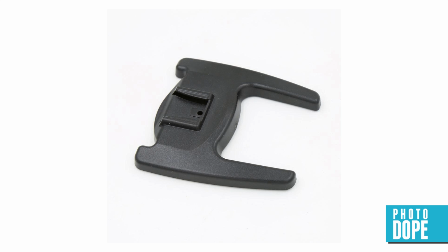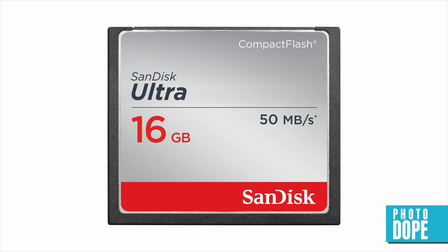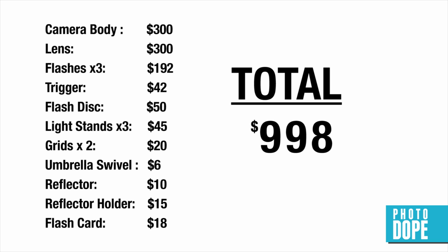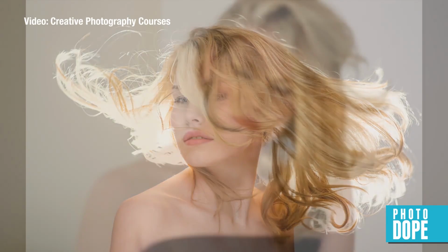I'm using the included mini stand for the other flashes, a 5-in-1 photo reflector for $10, and a reflector holder that I use as a boom arm for $15. A 16 gig compact flash card for $18, which brings me to an amazing total of $998, which leaves $2 for buying a bag of sweet chili Doritos. Amazing, right? There you have it, folks, a true beauty photography setup on the cheap that will make you the envy of all your friends.